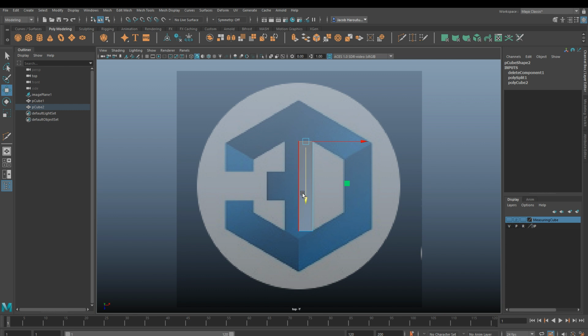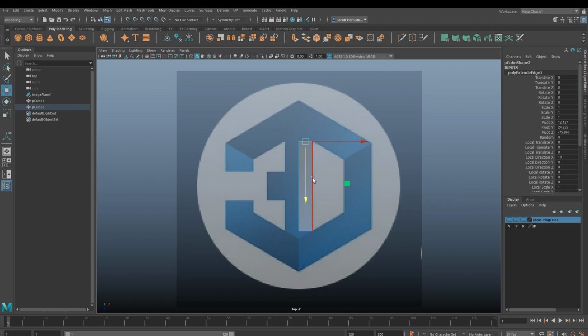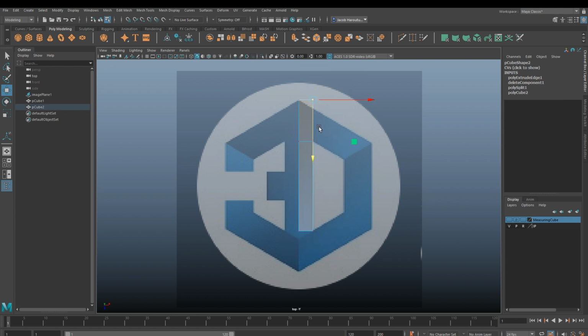Then I'm just going to press Shift here to have our extrude option, or you can go to Edit Mesh, Extrude, and it'll bring up this new special gizmo over here, but we don't need that. We just want to press W for the move tool, and we can get this extruded. So I'm going to go to my verts, short for vertices, and bring this down until it looks right.